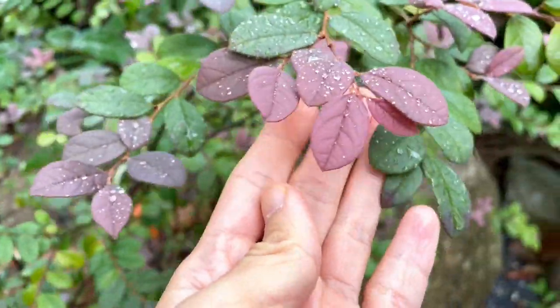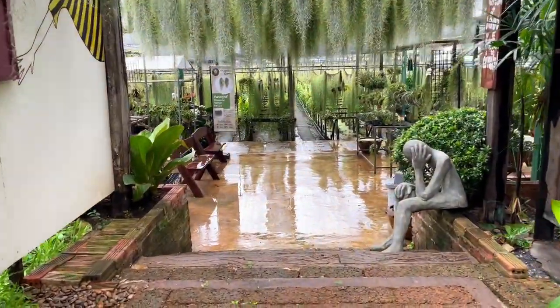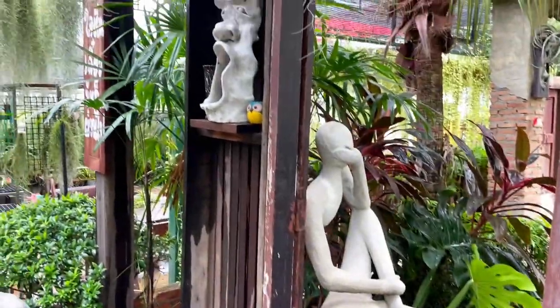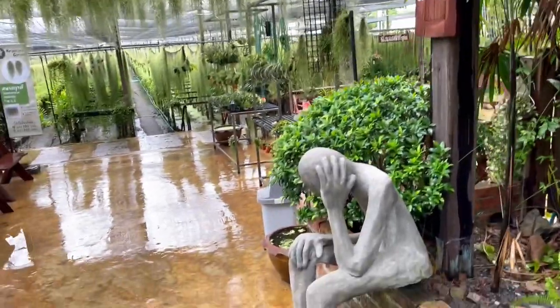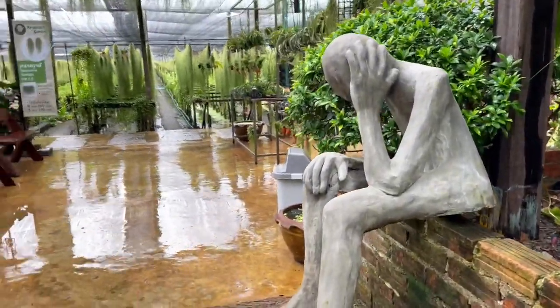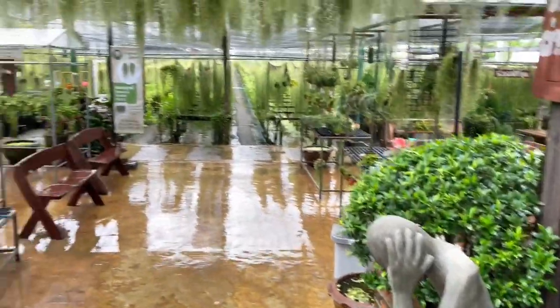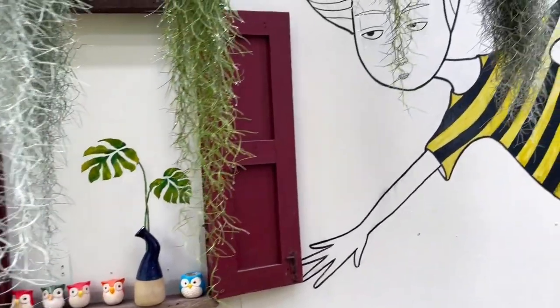Very nice to meet you. And bam, what a nice welcome here. I really love how they incorporated all these beautiful sculptures in this garden. The owner must have been an appreciator of art and plants. Look at these owls here. And that little painting.